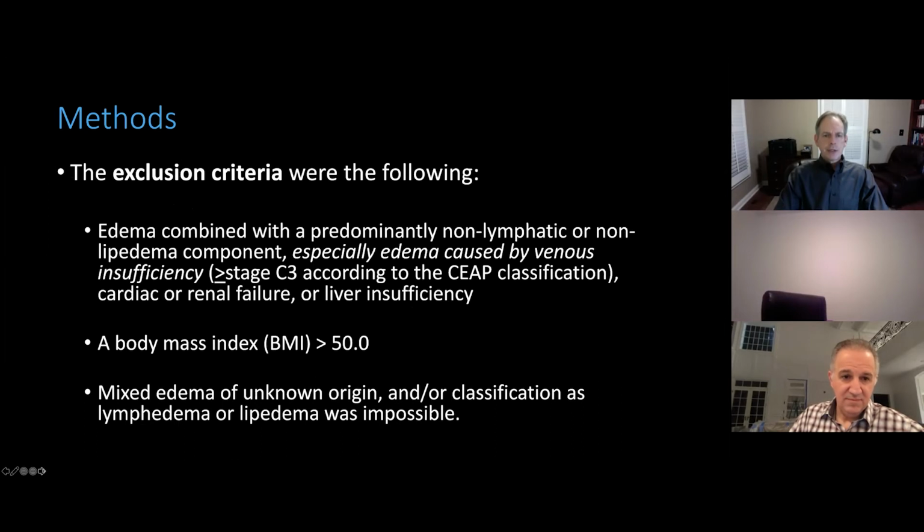Now, I did find the exclusion criteria somewhat interesting, specifically the fact that they excluded patients that had chronic venous insufficiency or phlebolymphedema. They also excluded patients with cardiac, renal, or liver failure, patients with super obesity with a BMI exceeding 50, and finally, any patient that had mixed edema of unknown origin or where the classification of their exact limb swelling was unclear. But again, no phlebolymphedema in this patient population.